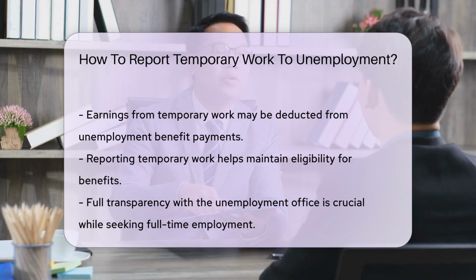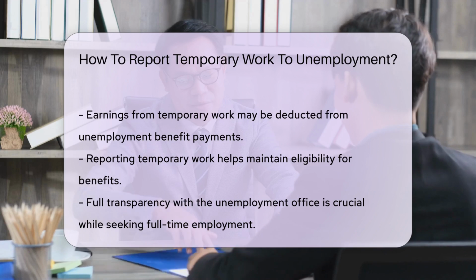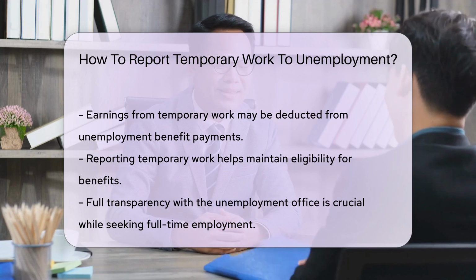So how do you report it? Typically, you can do this online through your state's unemployment website. It's usually as easy as logging in and answering a few questions. Some states might prefer a phone call, though.